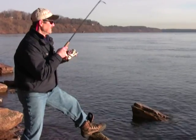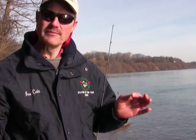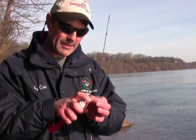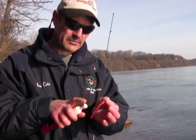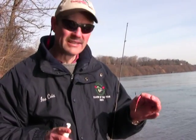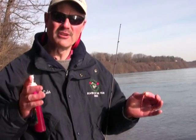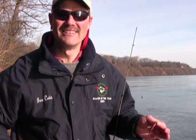Another thing you could do with these streamer flies is, if you have some scent, spray it up with a little bit of scent, and that bucktail will absorb the scent and give off a little bit of a scent trail as you're bouncing that streamer fly along the bottom. Sometimes that little bit of extra scent is just enough to give you an edge and trigger a fish to bite. So I need to get that line back out there.